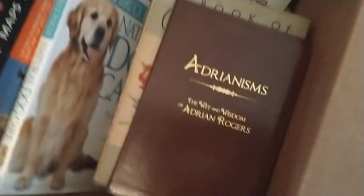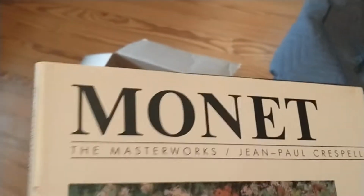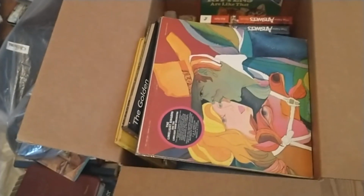Oh, let's put Where the Wild Things Are back. And Daniel goes back. I know I said I was keeping Monet because of my parents, but I think I'm not, because I just don't think I care. I've got to put that back in there. Okay, so I got a few things out. I'm going to put the records back on top of there for now. I still don't think I can lift this box. Okay, it's better than it was. We're just going to go with it's better than it was.